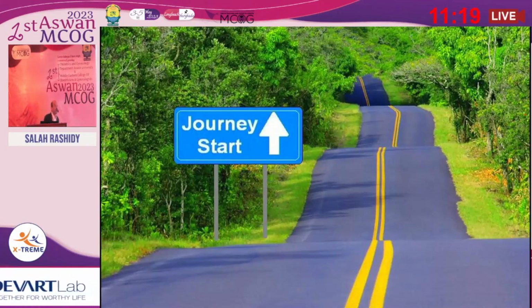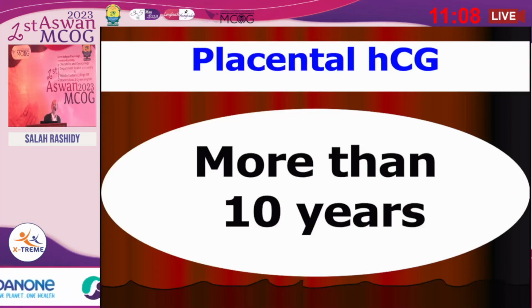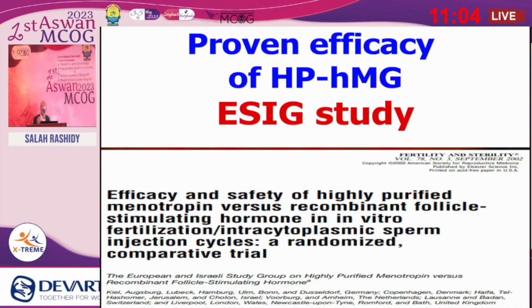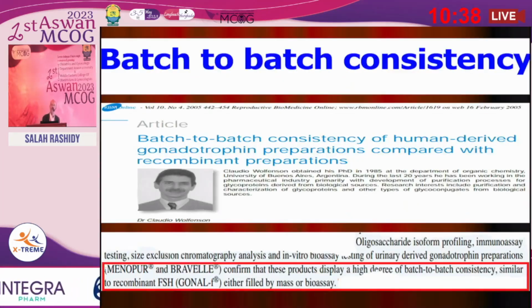The journey of this highly purified gonadotropin started more than 20 years ago with the introduction of the pituitary HCG, and more than 10 years ago with the introduction of the placental HCG. The first study, about 22 years ago, was the ESSEG study, which proved the efficacy of this highly purified human menopausal gonadotropin compared to recombinant FSH. This study reported a comparable pregnancy rate between the highly purified HMG and the recombinant FSH. And the alleged problem of batch-to-batch consistency was not found in many studies.